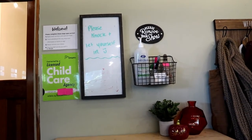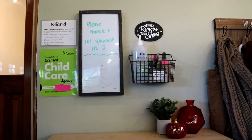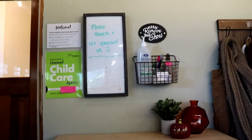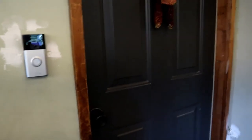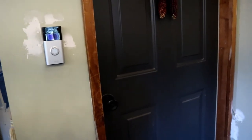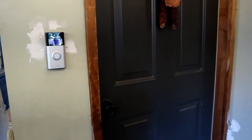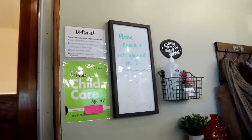When COVID protocols were in place, I had a spray bottle with sanitizer to wipe down door handles and the doorbell. And some welcome instructions and my license. Here, I had a Ring doorbell during COVID so that I could see who was coming and going and when they were coming in and out. But I don't know if it's super useful for me anymore, but we'll see as the year goes on. So I just ask that the parents knock and walk in. This way I just know someone's coming in my house because I can hear them knocking.